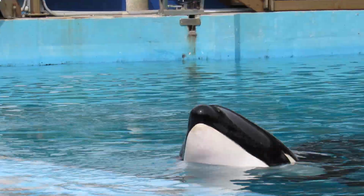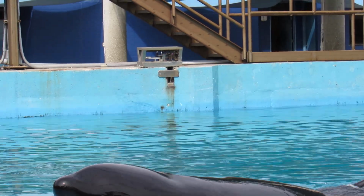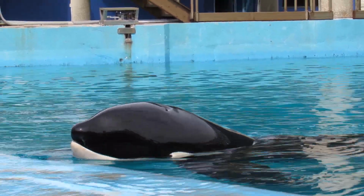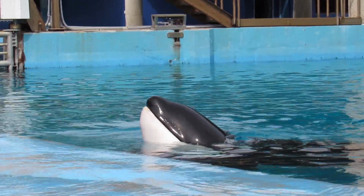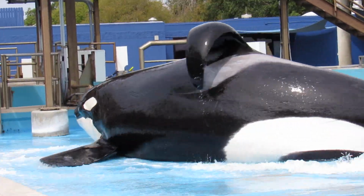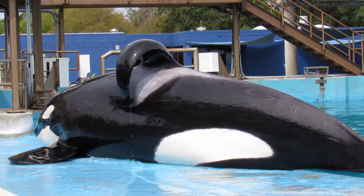This next one is a husbandry behavior on their dorsal fin. So killer whales actually slough off their skin about 8 times quicker than we do. You guys know how we lose our dead skin cells over time? These guys do the same thing, but about 8 times quicker. So you'll actually see whales and dolphins out in the ocean and here at SeaWorld rubbing up on the sides of the pool or the sides of the ocean, rock beds, seabeds, to slough off some of that old dead skin cells.